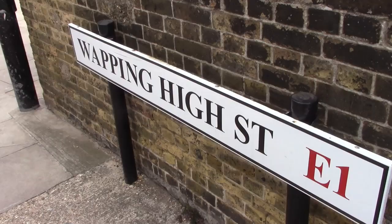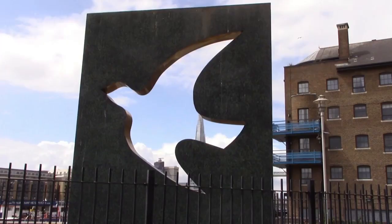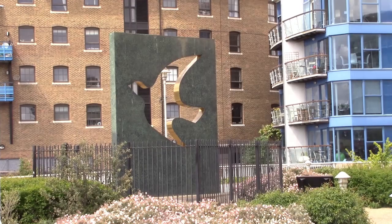I'm turning into Wapping High Street, and we'll be following this road for a while. This is the Blitz Memorial. Unveiled in 2008, it was the first dedicated to the civilians killed in the Blitz in World War II. London suffered German air raids for 57 consecutive days.